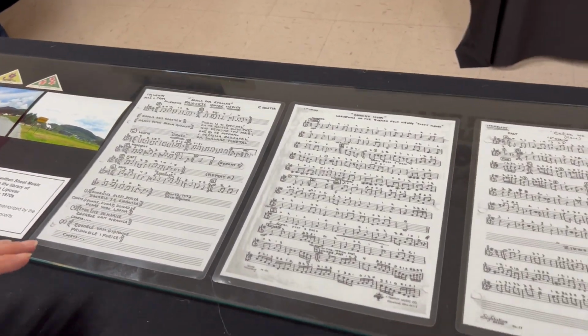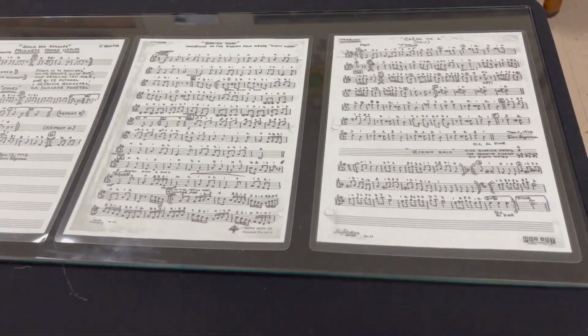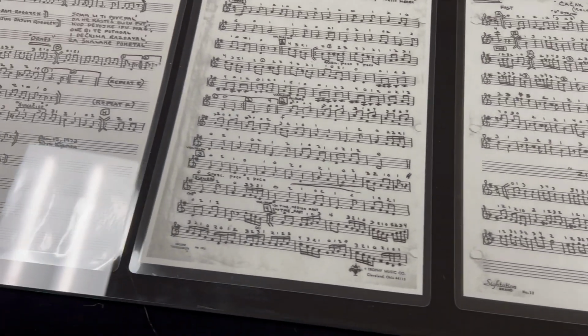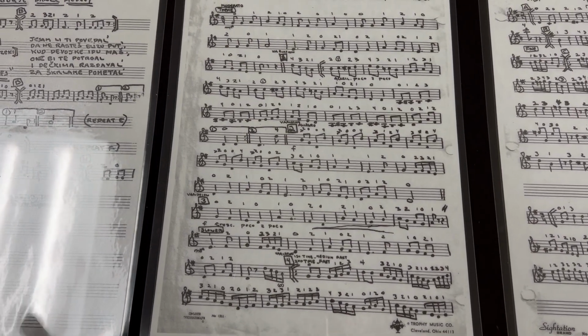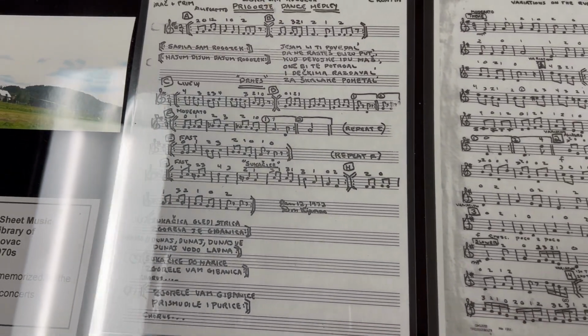Beautiful, and this is some music. This was handwritten music. Don Lipovac was a very, very well-known musician. This is from the 1970s, and look at the detail. If you read music, you'll know this is very difficult to play. That's not a simple song to play.